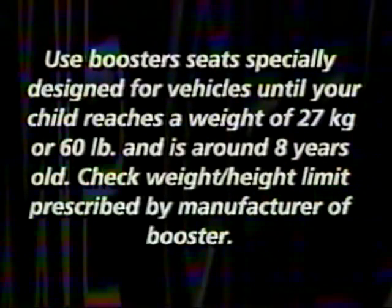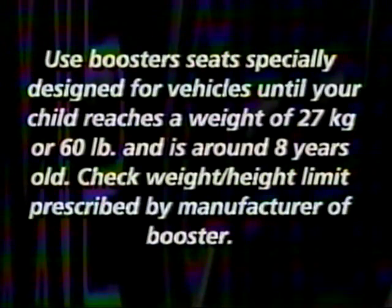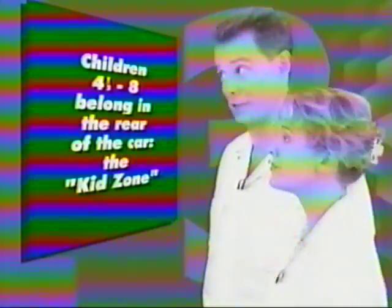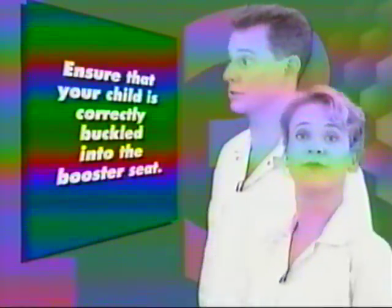Use booster seats specially designed for vehicles until your child reaches a weight of 27 kilograms or 60 pounds and is around 8 years old. Check the weight and height limit prescribed by the manufacturer of the booster. See you on the other side, and remember, the safest seats are only safe if you use them. Using a booster seat is easy if you follow these tips. 1. Children between 4.5 and 8 belong in the rear of the car, the kids zone. 2. Choose a booster seat that fits properly in your vehicle. 3. Ensure that your child is correctly buckled into the booster seat.